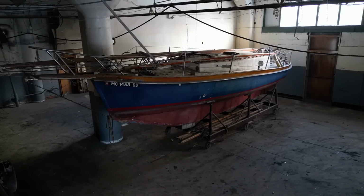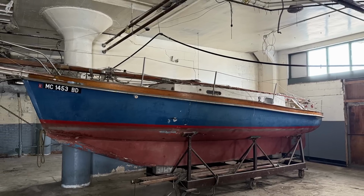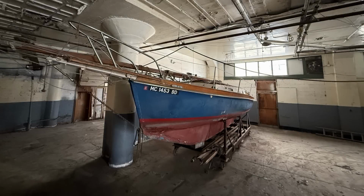I'm gonna take you on a tour of the inside of this boat. We're gonna see what's going on and try and figure out what this boat is. I hope you stick with me.